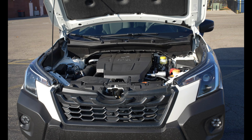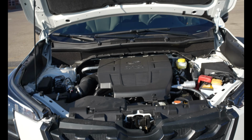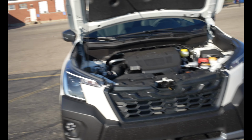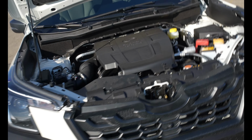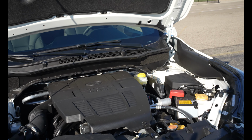So that's one negative, but the good thing is better gas mileage. I think this thing combined is like 26, and technically the Outback was supposed to get 26 too, but I never got over 20, 21 miles per gallon in that. And in the winter, I was getting like 17, 18, 19 per tank just because, I don't know, I didn't drive far enough or it's not rated. Who knows? Maybe I drove it too aggressively. But this should get better gas mileage.